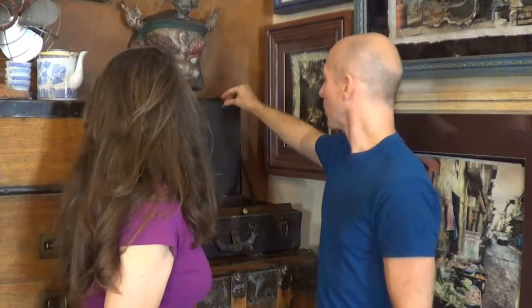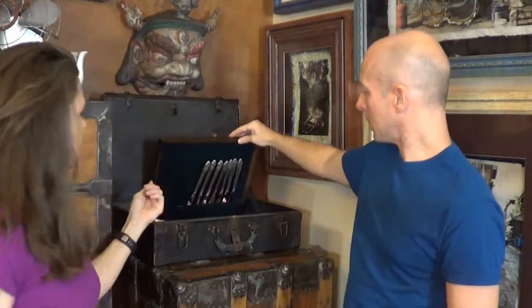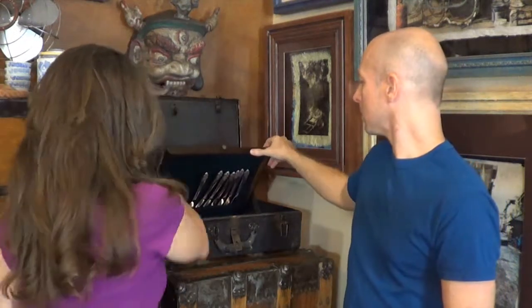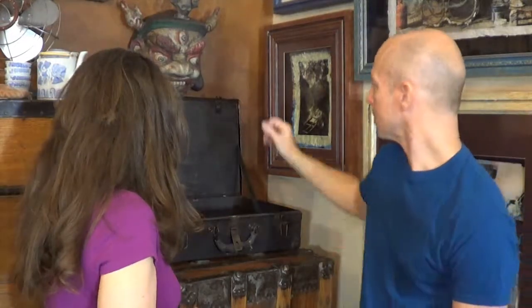You can put napkins behind that or whatever. More silverware, and then this also has my old silverware. It's a great storage place. Napkin rings, whatever little items that you'd like to store.